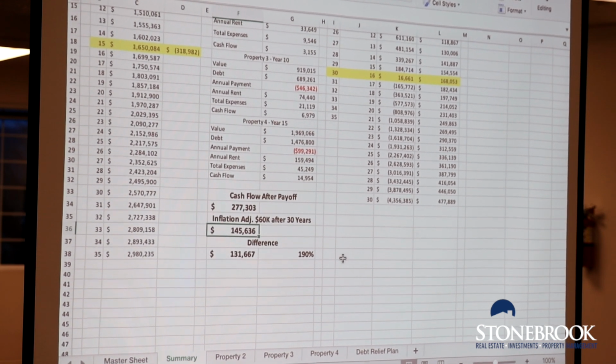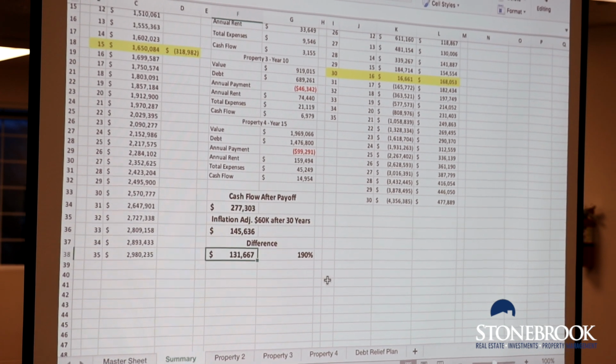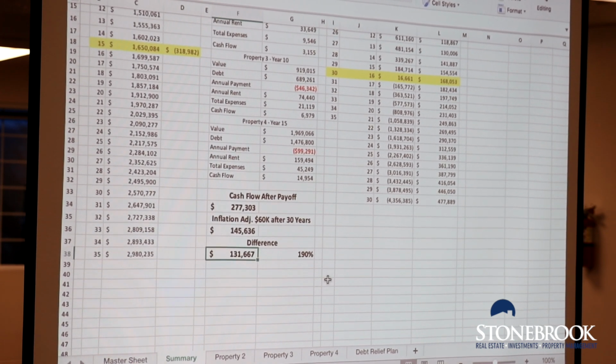So the third property, so what we do in year one, in the fifth year, we sell this property and we buy this one. So never do we own more than one property. That is also a very important point. So you don't feel overwhelmed like you have all kinds of property, all right? It's a very conservative plan.